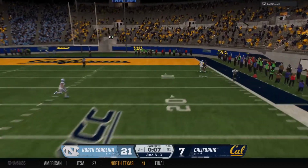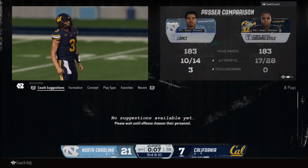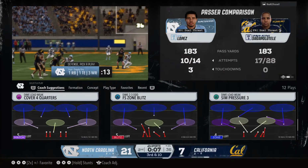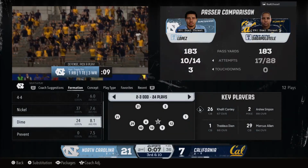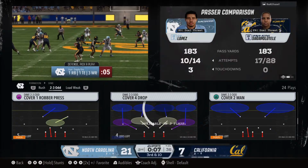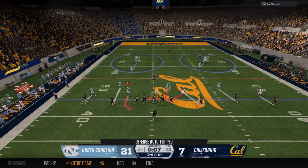Looking deep. Pass is incomplete, and we dwindle down to 7 seconds. Well, the offense is doing their best to try and at least get into field goal range here at the end of the first half. So they take a vertical shot down the field, but give the defense credit. Lots of eyes back there on the quarterback. They're able to break on the ball and make sure that throw falls incomplete.